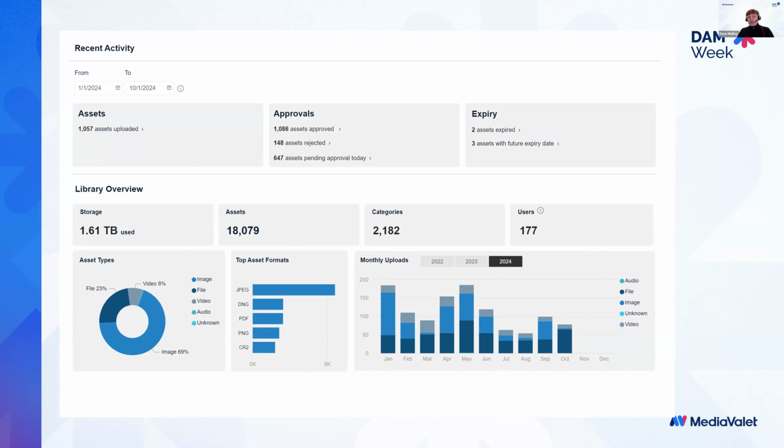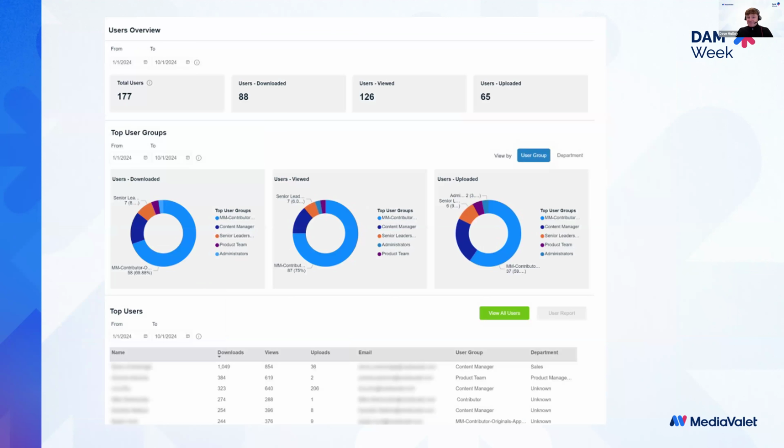We now understand our assets, but what about our users? So who are our champion users and what are the various groups doing within MediaValet based on their specific permissions? So MediaValet works best when you have as many people as possible accessing the correct content. And so this report can really help you to regularly audit your permissions.